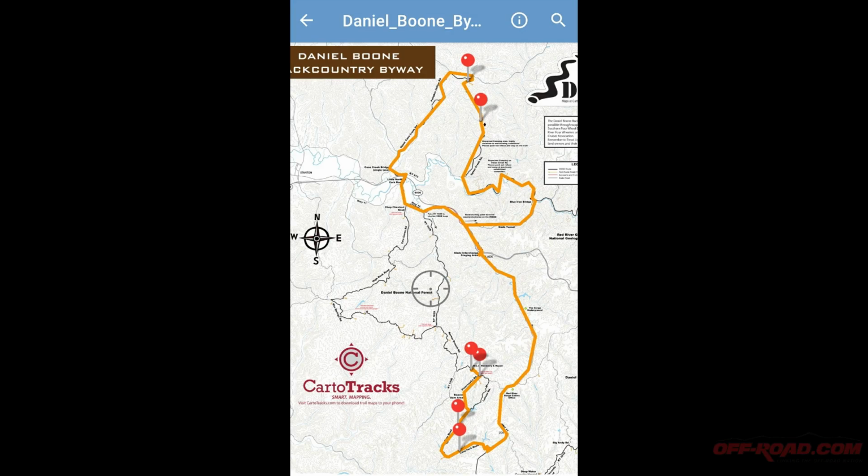So here is the route we're going to run both days. And again, the footage you're going to see is going to be a combination of both days, so you can get a well-rounded opinion of how the Tacoma did. And you can download this exact map from CartoTrax. They're the official map provider for the Byway. And this is a GPS-enabled map, so you'll be able to see exactly where you are as long as you have signal.